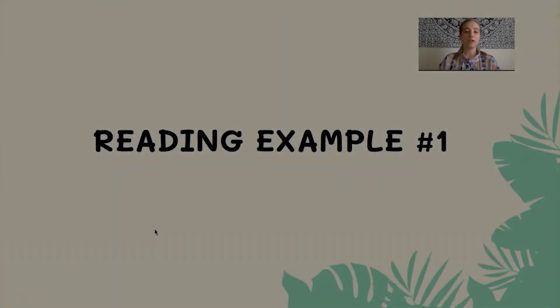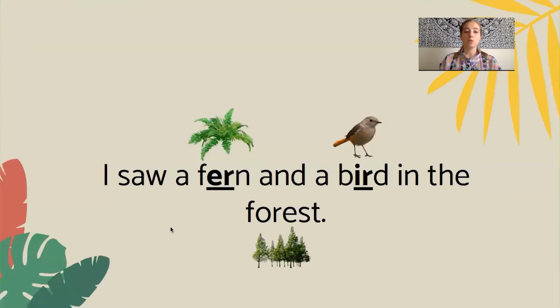All right, grade ones, let's take a look at our first reading example. So before we begin reading, what do you notice about the sentence? What sound patterns do you see? So I notice a lot of our high frequency words, like the word I, saw, I see the word I, I see the words and, in, the. I'm also noticing a lot of our new vocabulary, like the words fern and bird. And these kinds of sound patterns make it easier for us to read because it turns out that we know a lot more than we think.